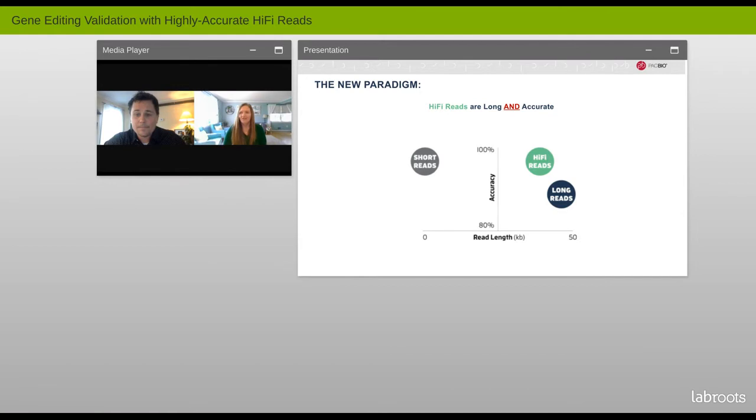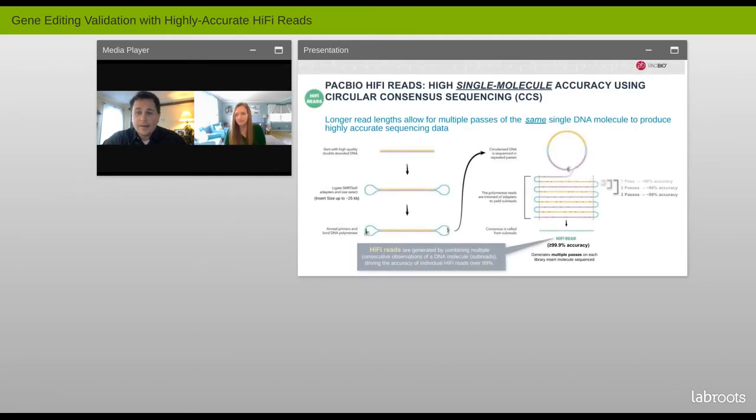Yeah, and I'm sure, as you have noticed as well as I have, there's been a lot of excitement about the HiFi technology. Can you explain this in just a little bit more detail and some progress that you've made in this space? Sure. PacBio HiFi reads leverage our single molecule circular consensus sequencing mode.